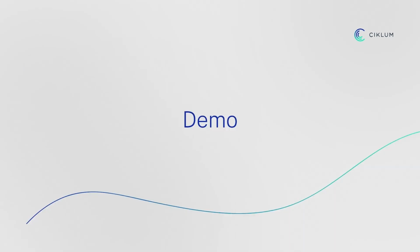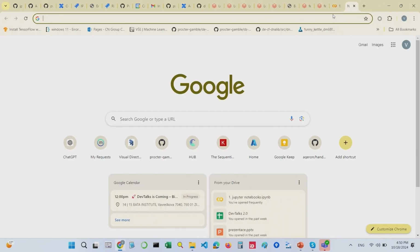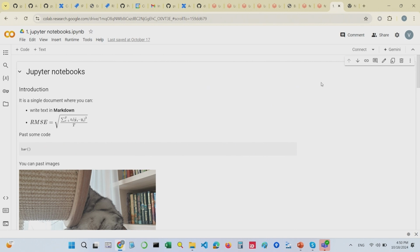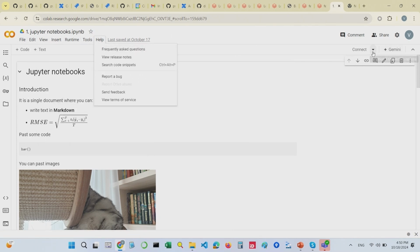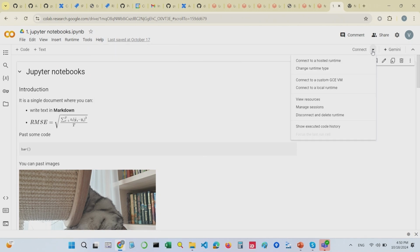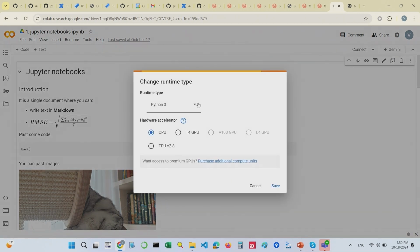So I have a short demo. And it's in Google Colab. It's similar to Jupyter. It's fully compatible. On the top, you have a basic control panel. But what is most important is here, where you see the kernel, and because we are on the cloud, you have the whole runtime. By default, you have a selection for Python or R and a CPU instance.